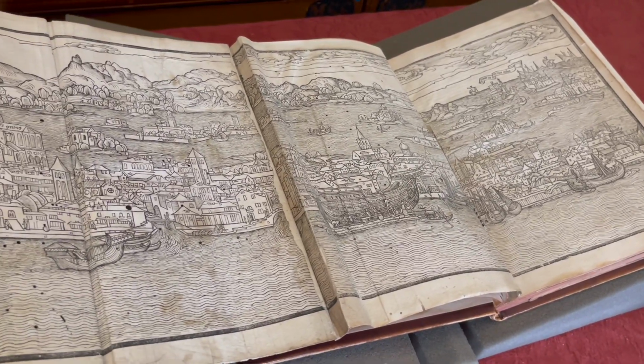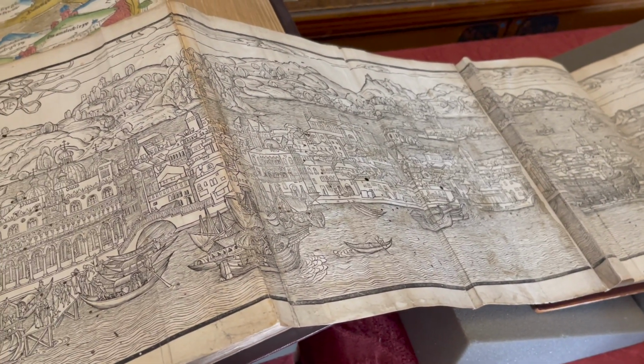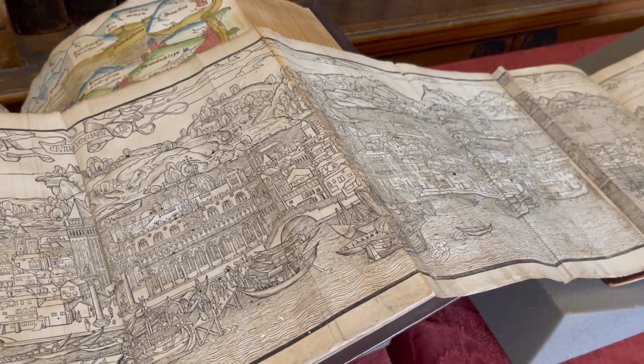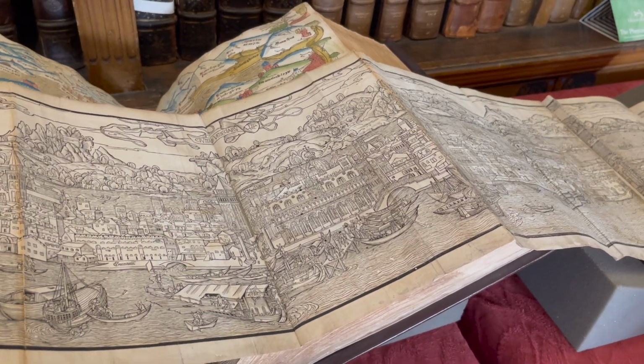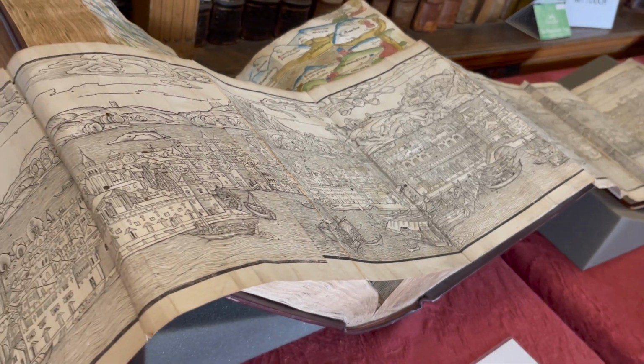But I bet this is quite revolutionary in terms of a book with a fold-out page. To think of that, it's a year after the Battle of Bosworth, and here's somebody thinking, I'm going to design a travel book, and it was a really successful seller because it was such a good idea. Yeah.